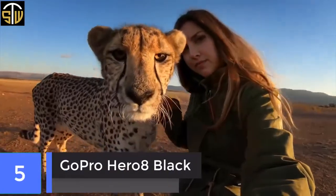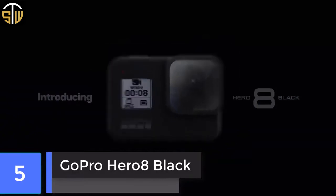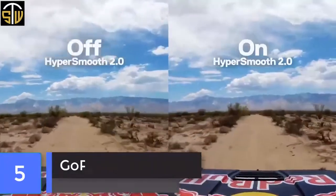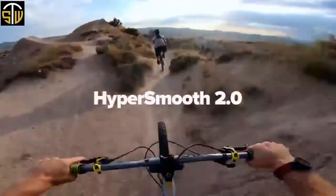GoPro Hero 8 Black. GoPro's latest flagship is still the best action camera you can buy, but it does much more than provide the point of view perspective for extreme athletes. With new mod accessories that turn it into a powerful vlogging tool.